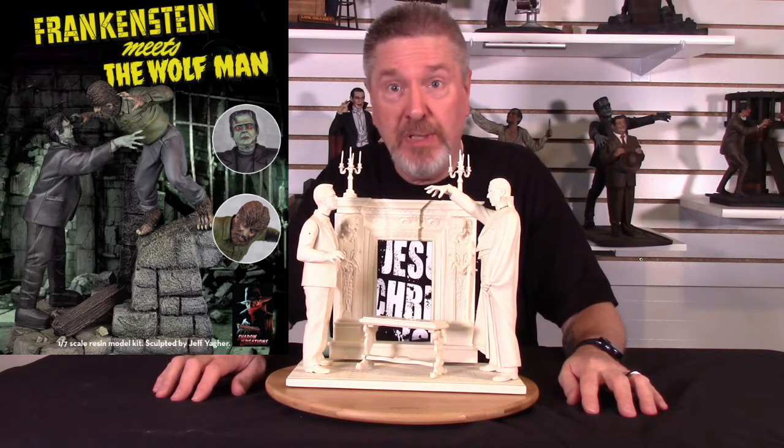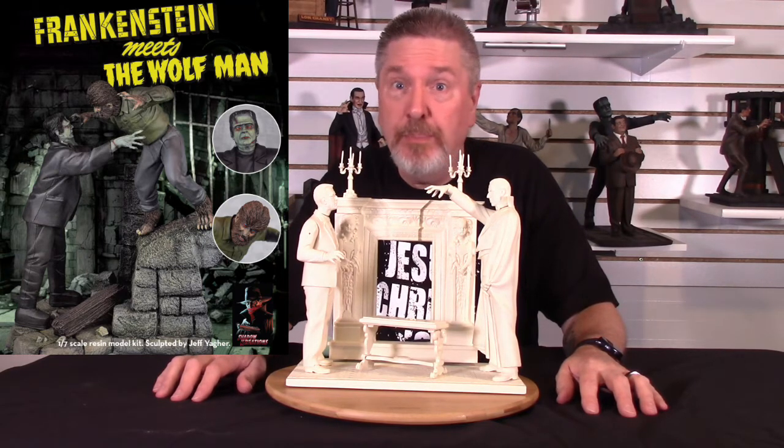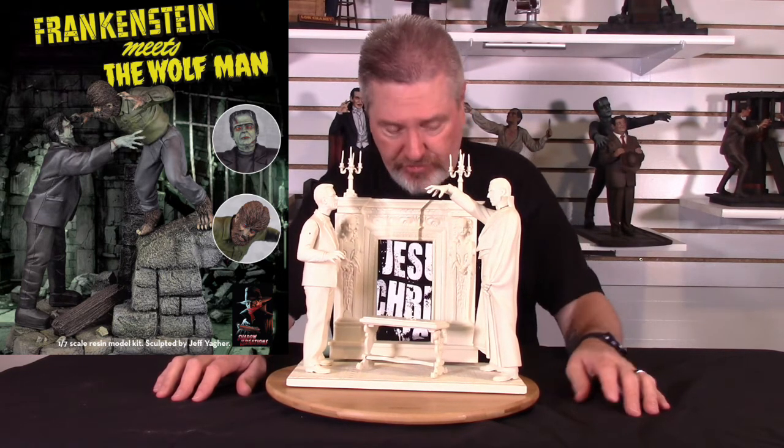Next up is an oldie but a goodie. Frankenstein meets the Wolfman. Boom! 1/7 scale. Sculpted by Jeff Yeager. Formerly produced by Rebel Resins. A beautiful, beautiful kit. Another guy we lost, Tony Salines. Lost him too. Miss him also in his kits. But this one is brought back to life through Shadow Creations.